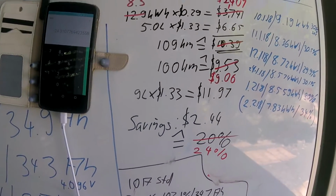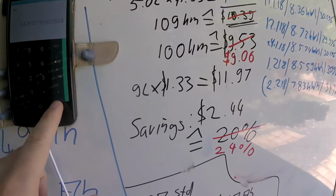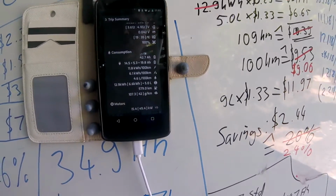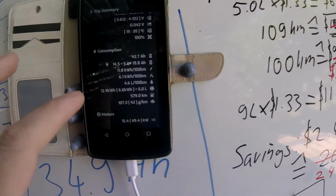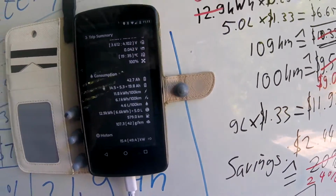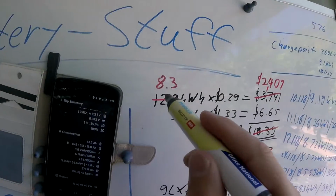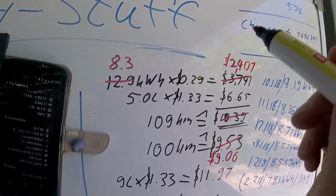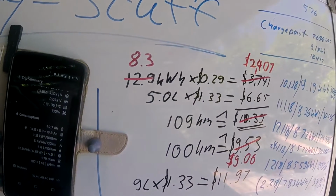I'm still very confused with all these numbers and figures in the dog here. I'm not sure what these. I mean, the 12.9 kilowatt hours. That's what the car has used in total. But this includes the generation while the engine was running as well, and that's not what I put in the car. So I can't actually use the 12.9 and multiply this one by the power price I'm paying here.